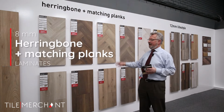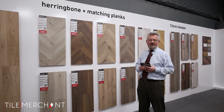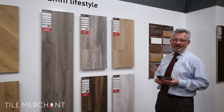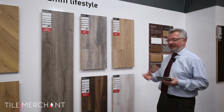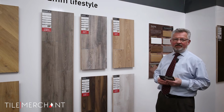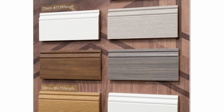And here we are at our 8mm herringbone and matching plank laminates, AC4 wearing, so absolutely no issue in any domestic application. Here we are at the start of our 12mm laminate range, lifestyle range. Again, it will be a 1.38 metre board with 190mm wide plank effect. Again, very durable, hard wearing and absolutely perfect for any domestic application, whether it's a kitchen, living room, hall, it's all very suitable. Also, we have coordinating skirtings and scotias to suit many of the colours that we would have in our ranges.